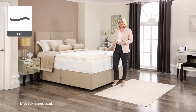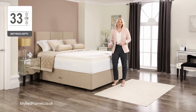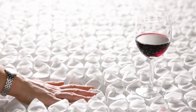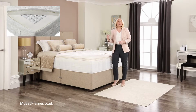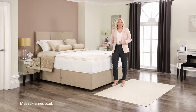This softer feel 14-inch deep mattress has a staggering 2,000 of our unique curvation individual pocket springs. These work independently and stop any roll together whilst giving excellent support. We then encapsulate the springs with our unique firm edge support. This in turn increases the sleeping area of the mattress and makes for a firmer mattress side.